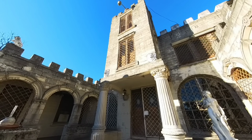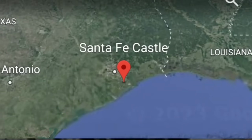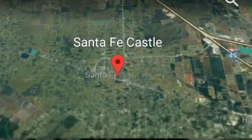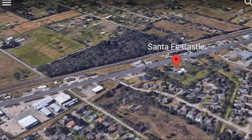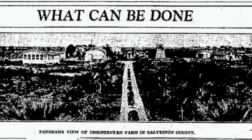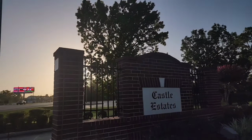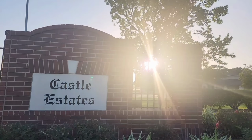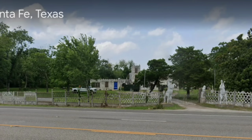This zany idea to build it in the first place. Look at all this. Back then the area was known as Alta Loma. It's now a great little place called Santa Fe in Texas. All this land, it was part of the castle. For a long time it was just mainly farmland. And over time, that 70 acres got smaller and smaller, until we're left with what we have, which is just over 4 acres.